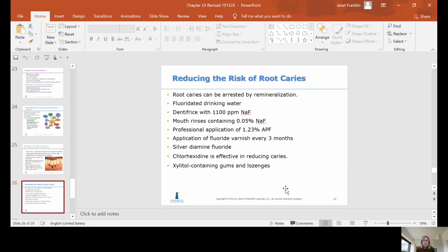A toothpaste that contains fluoride. They have mouth rinses that contain fluoride. We can apply fluoride in an office. They have fluoride in their drinking water. So make sure that they don't have xerostomia and that's causing the problem. If they do, then we have to boost up their fluoride intake. If they do have xerostomia, xylitol containing gum and lozenges are appropriate for that patient.